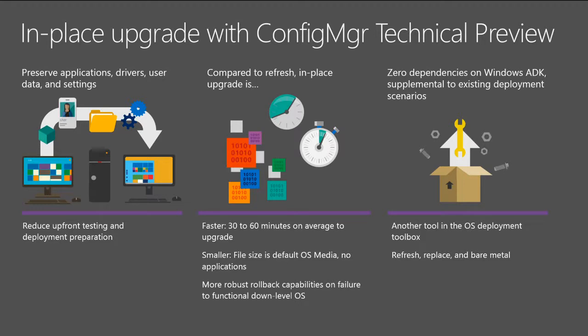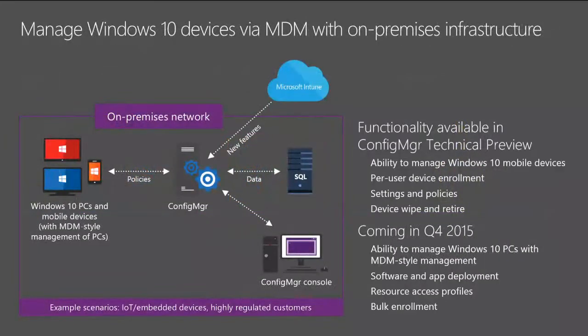As a result, we wanted to embrace that, and our version of embracing that is building it into our operating system deployment feature, where we have an upgrade task sequence. So that's work that we've done. I want to hop into a VM really quick just to show you what that looks like in a second here. And then the last piece, which I failed to mention on that summary slide, is there'll be a new option for MDM where you can manage Windows 10 devices on premise.